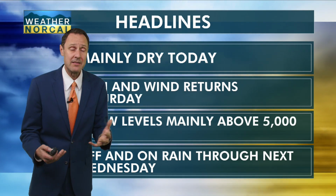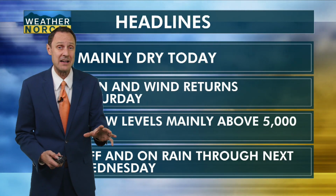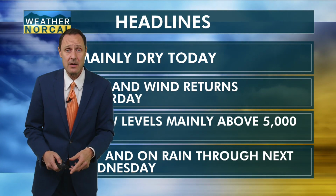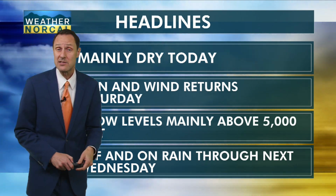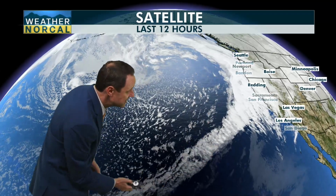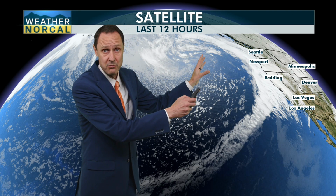So again, as I mentioned, mainly dry out there for today, but we do have rain and the wind returning by tomorrow with snow levels mainly above 5,000 feet. And this off and on chance for rain will continue at least through the middle of next week. So there's the area of low pressure right here. There's the tap of moisture coming in from the subtropics, a Pineapple Express, if you will, or a Coconut Connection atmospheric river, whatever you want to call it. There's the main source of moisture here. This is what's going to help to really bring in and push that moisture into Northern California.